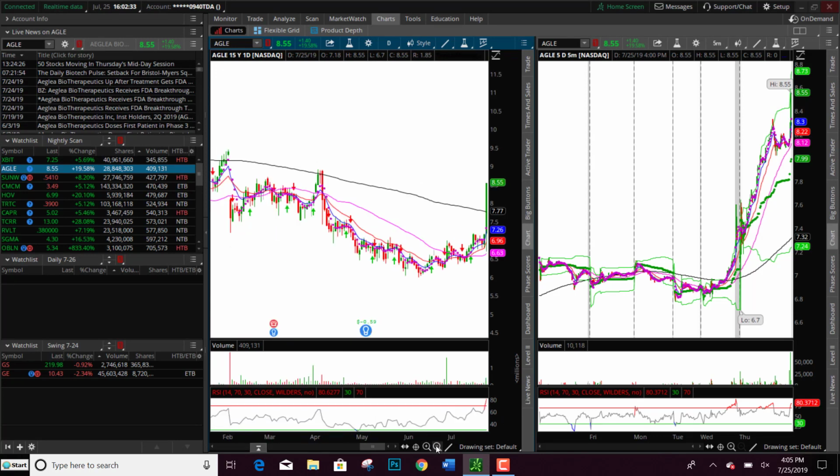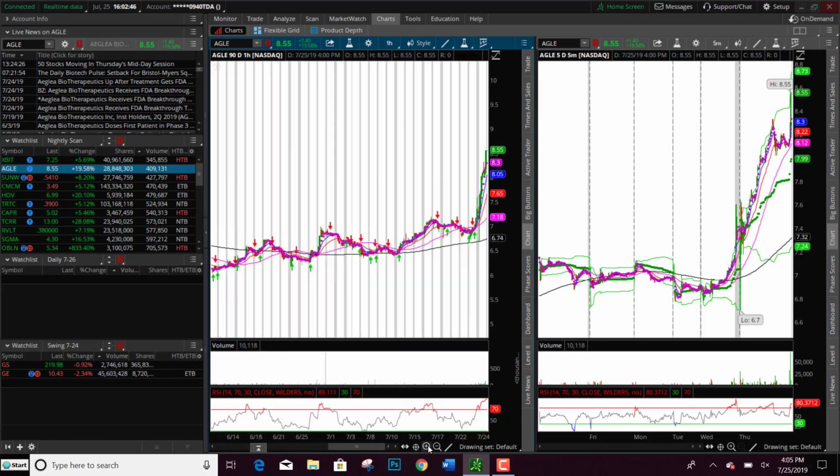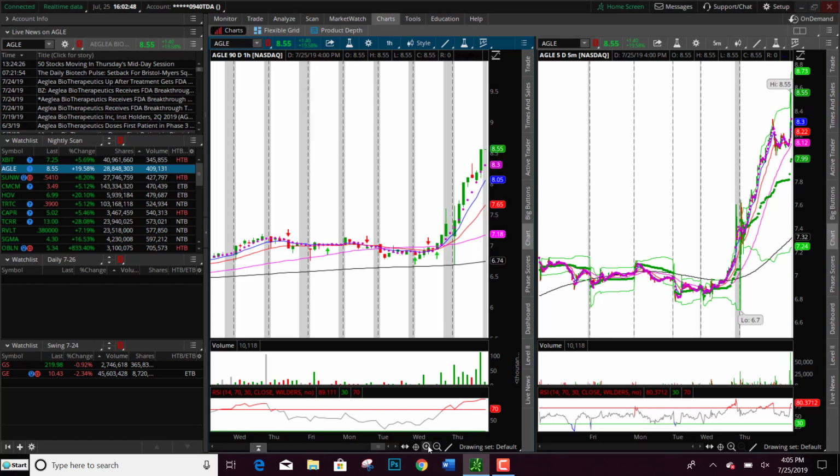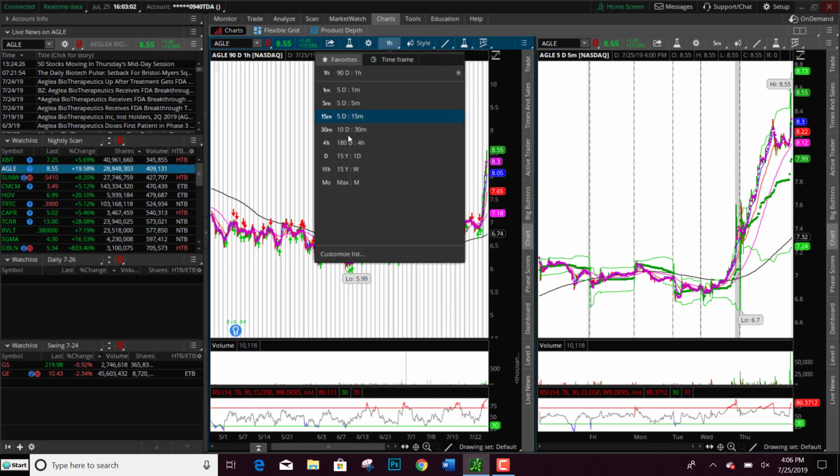Okay, so this one just sort of took off today. You can see it's sort of a cup pattern on the daily. It is holding its highs. It's going to have resistance around $9. Let's look at the hourly. What does the hourly show us? So it is overextended on the hourly. It may want to come back down and test this 9 EMA and hold. It's in sort of a rising wedge on the today.